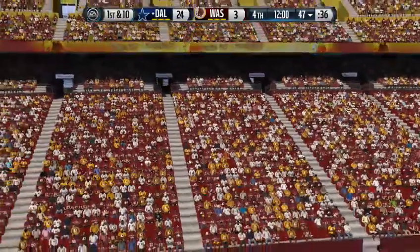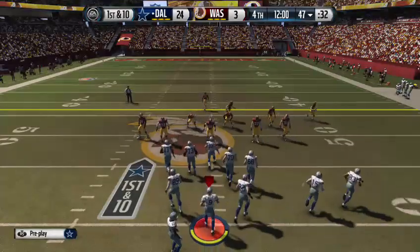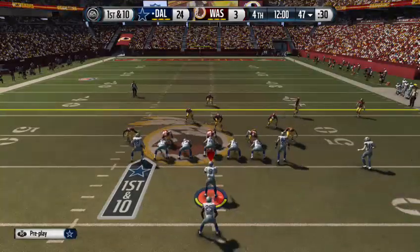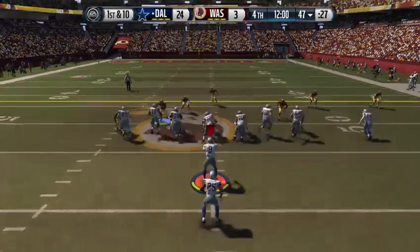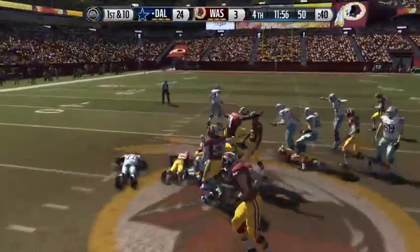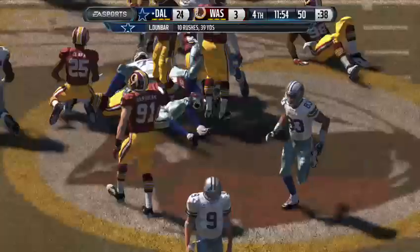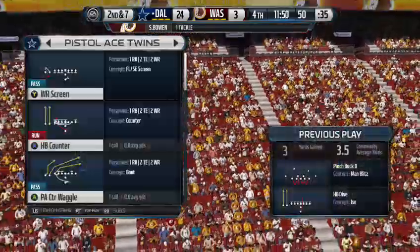First down here. Romo's going to be in the pistol here. The final quarter begins with this snap. Bowens is in on the tackle. Got to give a lot of credit to the defense. They were all over the run that time, and they only give up a short gain.